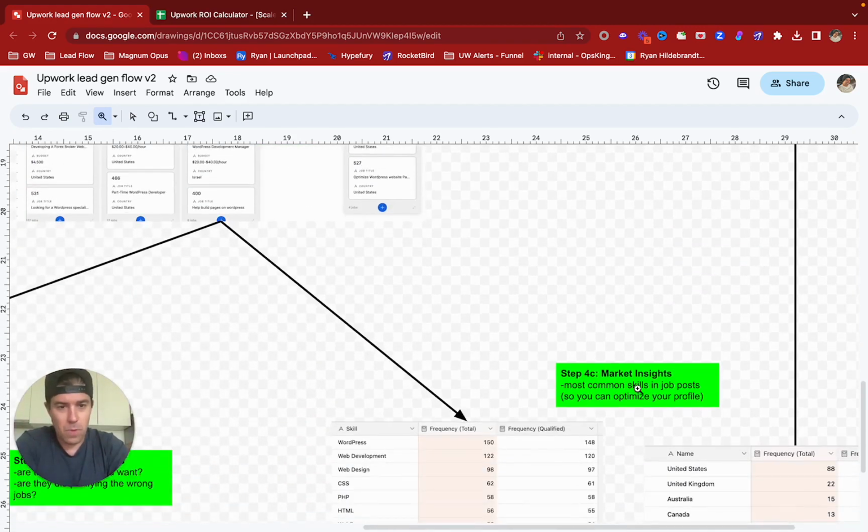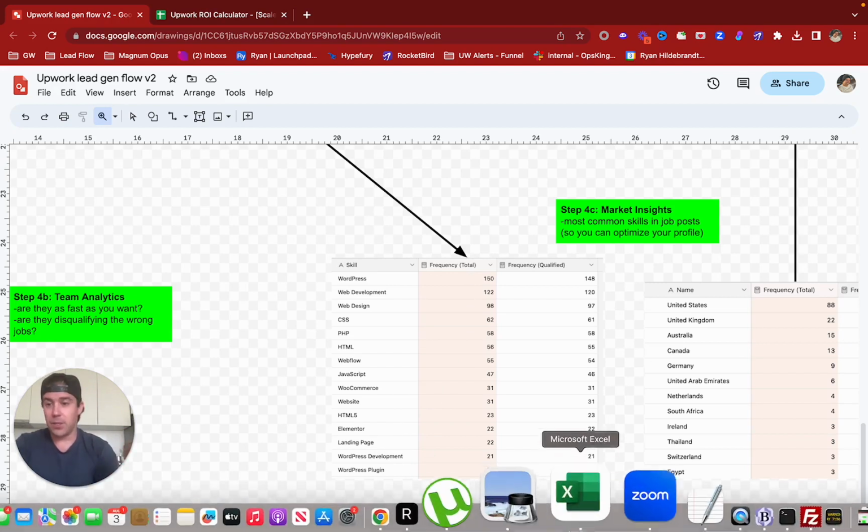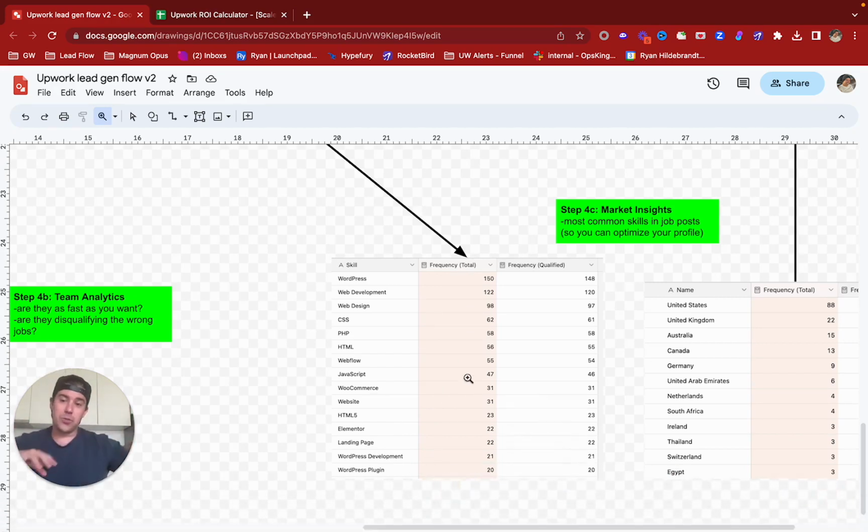So we also have, in addition to team analytics, market insights. Over time, we start to gather the most common skills people are asking for, and then you update your profile so your profile ranks higher. It's kind of keyword research. We can also correlate things like which countries, which skills, which job types lead to you closing more business. So again, over time, we're getting more and more data and refining the system even more for you, so you get higher and higher quality leads. You're more likely to close, all this kind of stuff.